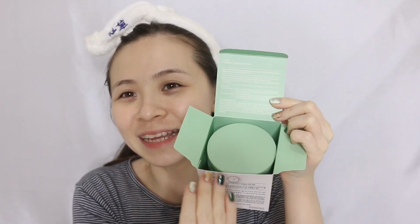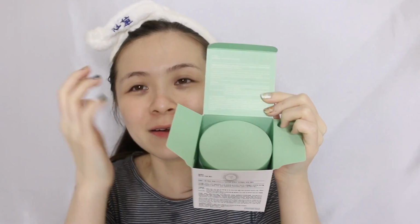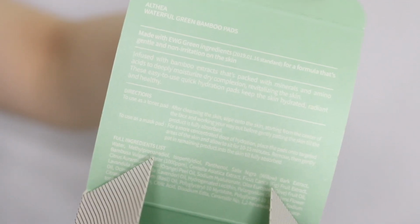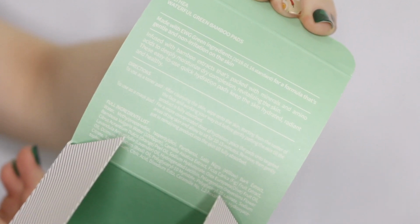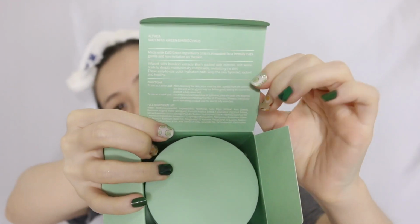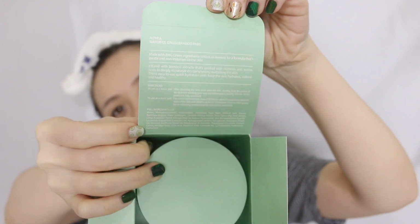I love this really nice pastel-y green color, but oh my gosh, check this out, guys. They finally printed some English on the box itself. I'm doing this because the mic is here. We don't get English in Althea products, okay? This is a real step up, guys. Good job, guys. Oh my gosh, yes.